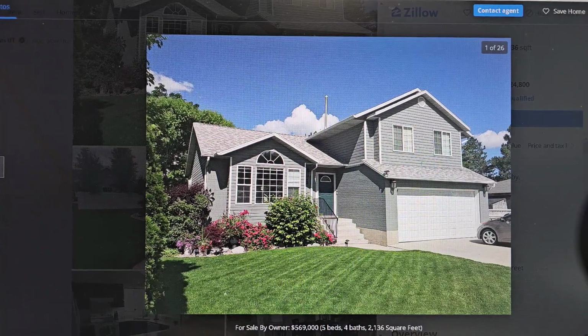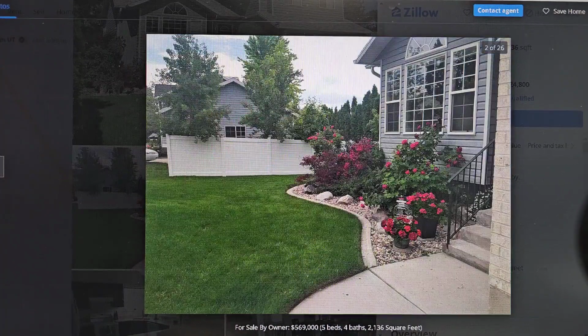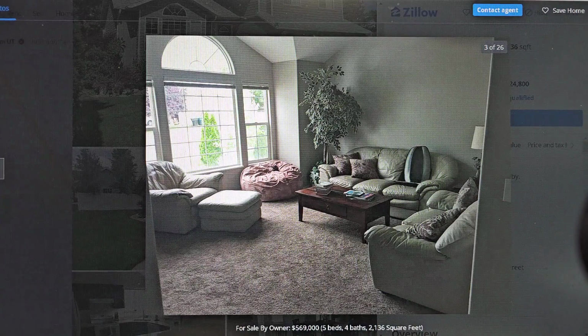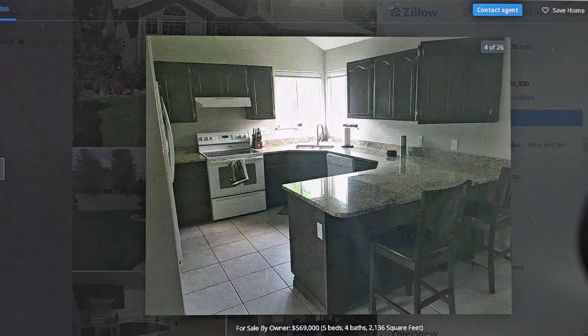Looking for a beautiful, updated home in a peaceful neighborhood? Look no further than this stunning for-sale-by-owner home located at 1577 North Main in Orem, Utah.